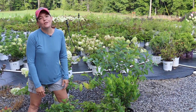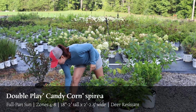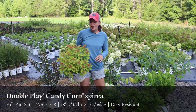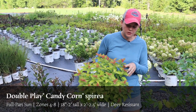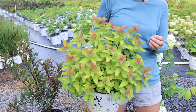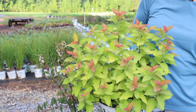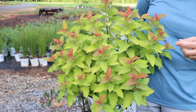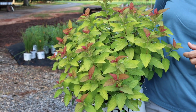And then talking about fall, going into fall, you gotta have candy corn, right? So Candy Corn spirea is really fun. It gets its name because it has all those different colors coming out. Your older foliage is going to be that chartreuse color, greenish with a little bit of yellow in there. And then all your new growth has that reddish orange tip to it.